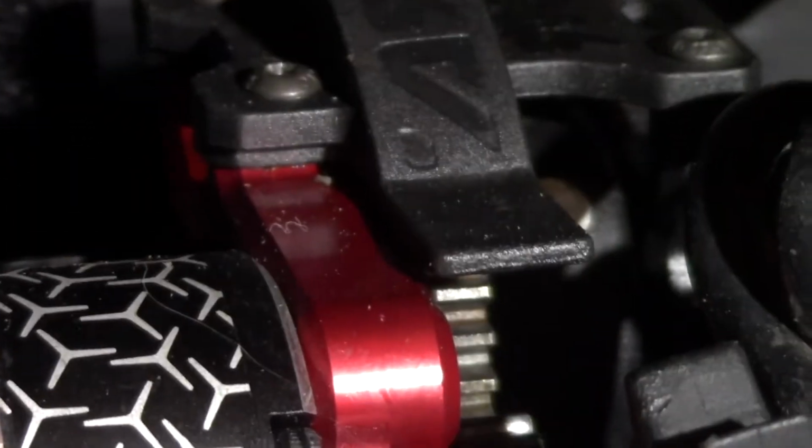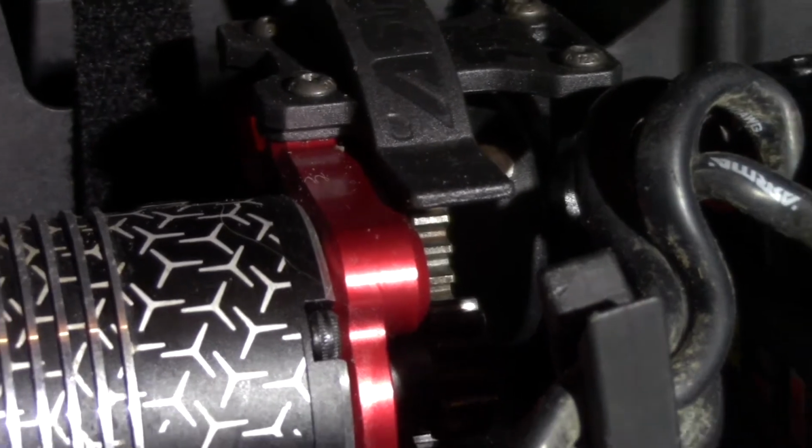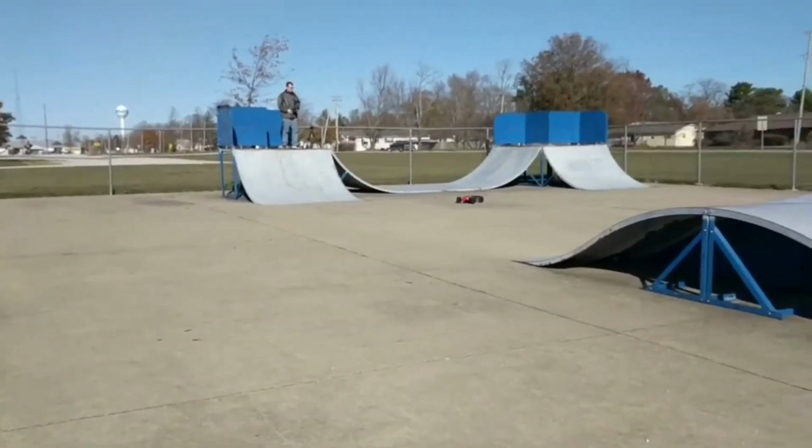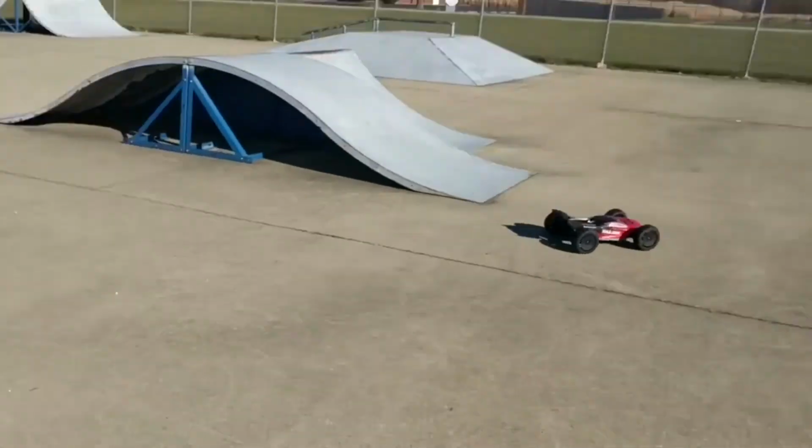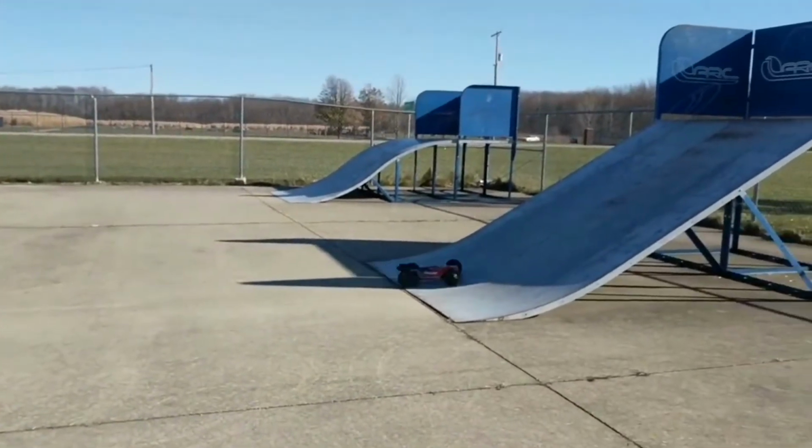The diffs feel decent. The center needs some thicker fluid inside though. I give the car an 8 in the handling department. If they would make the rear suspension stiffer and put thicker center diff fluid in it, I would have given it a 10. That's how good the handling of that car is.